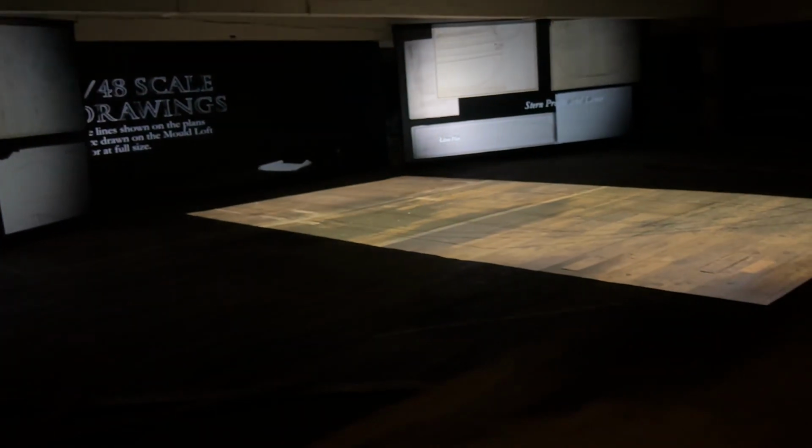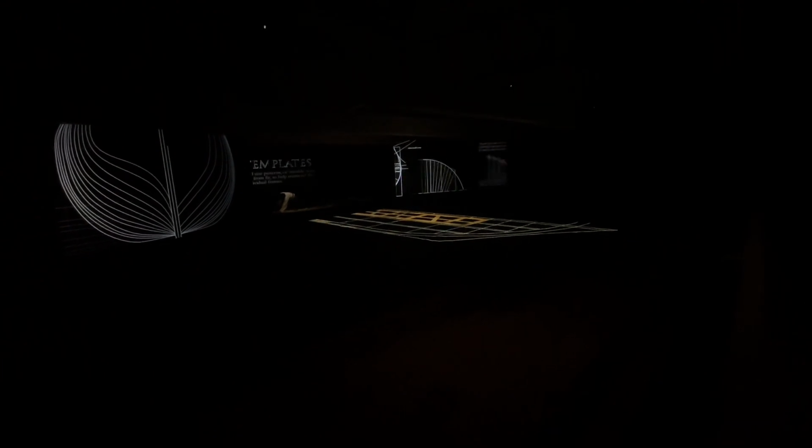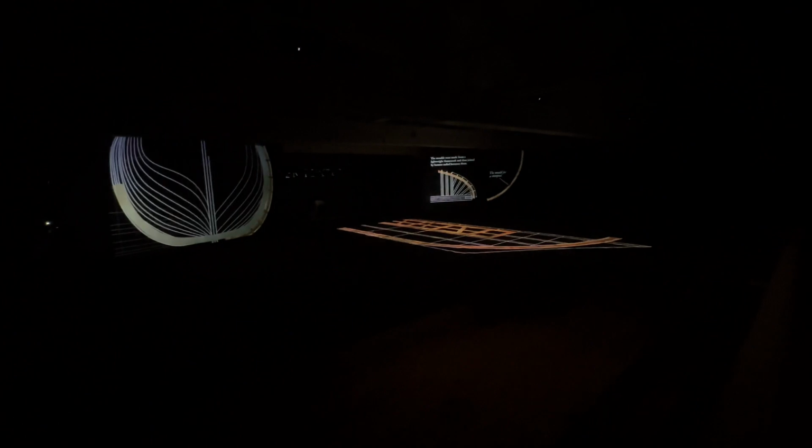Here, we take the plans for each ship that we construct and draw them upon this floor piece by piece at exactly the same size as the final pieces of the ship will be. And then, from thin, light pieces of wood, using the lines we've drawn, we make what is called a mold, or a pattern or a template. And that mold is taken down to the building slip, or the dry dock, where we use it to guide us as we make the frame of the ship in proper, heavy timber.